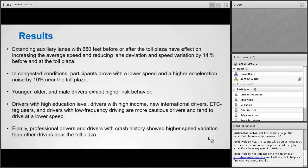We also find that high education, high income, new drivers in the area, ETC users, and people that don't drive frequently are more careful and they drive slower. I think it makes sense. And we found that professional drivers and risky drivers that have crash history have higher speed turbulence. So they have a problem in this respect.